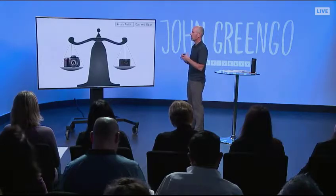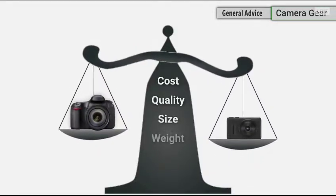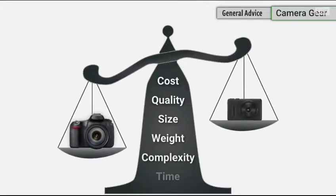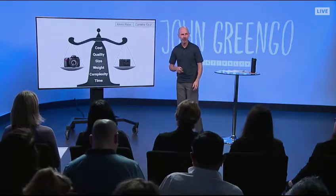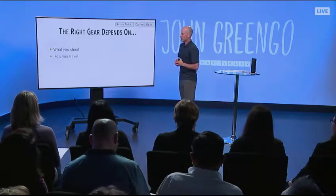Now, as we all know when it comes to camera equipment, there's this whole balance of finding the right fit for what you are going to do. And what's right for me is going to be different than what's right for you in most cases, and what's right for your friend is different than for you. And so getting advice on what gear to bring is a very dangerous territory in which to tread. Trust me, I have a lot of people that email me questions and they are impossible to answer, very, very hard to answer. And so the right gear depends on what sort of things.